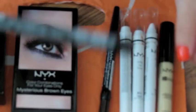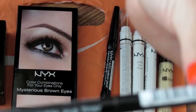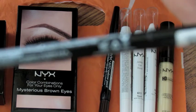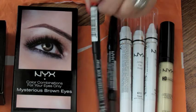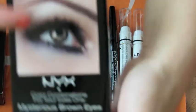And their eyeliners are just really nice. I went to makeup school, and in our kits, this is the kind of products that they put for our liners, just because they're so great, they're so inexpensive. And here you can see it's like a retractable pencil. And then here's the palette that I picked up.